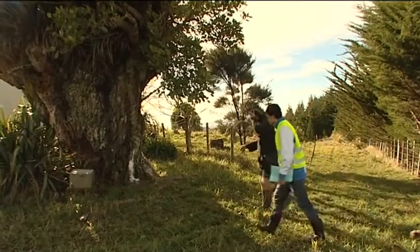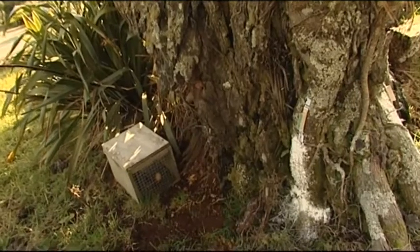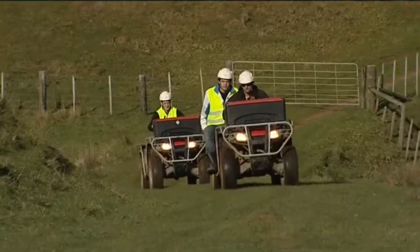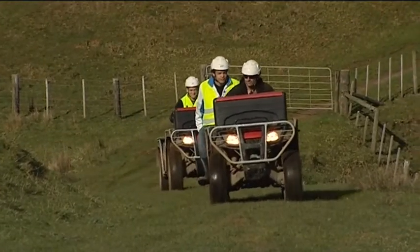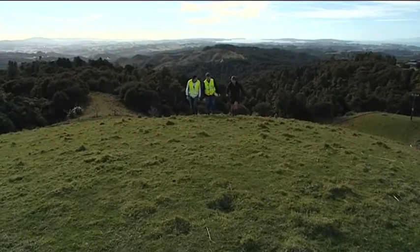Out in the field, they check that the bait station is also set up correctly. So we're looking primarily at how he's put the bait in a secluded spot and the public health risk is severely mitigated. With no risk to the public, it's time to head out and ensure future baiting plans are safe for both native species and people.